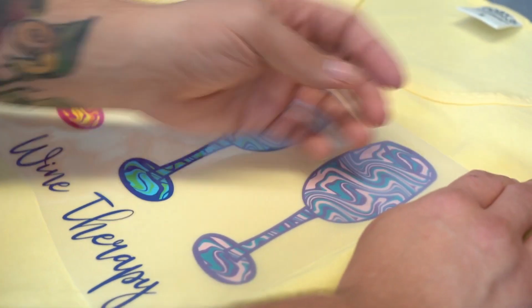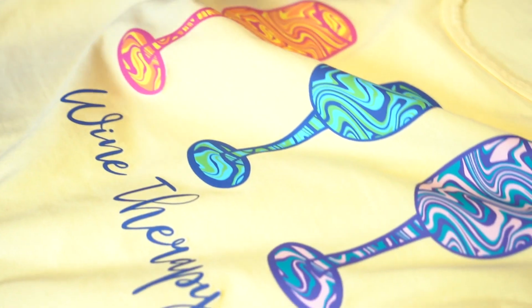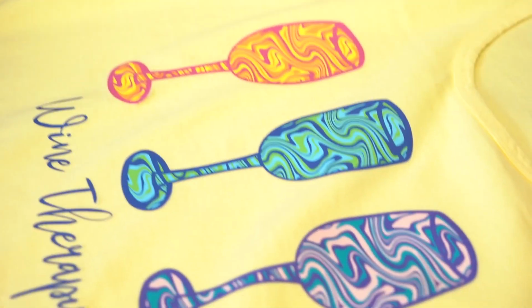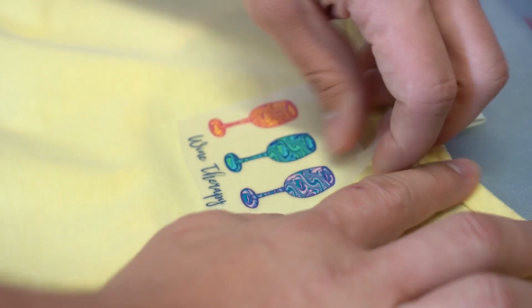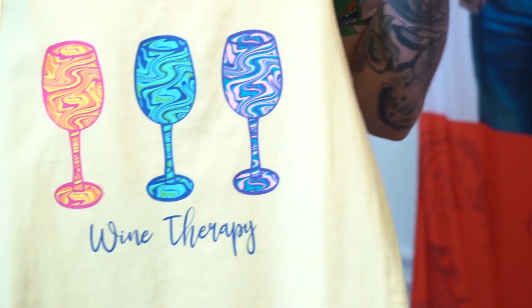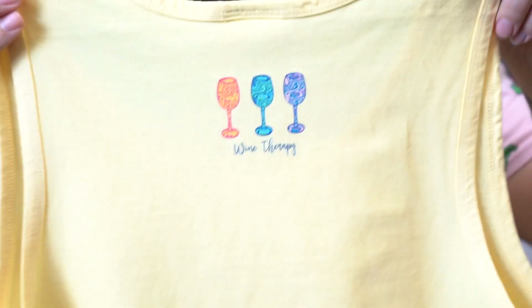Now that it's cool to the touch, we're gonna take it and we're gonna peel it. Don't be afraid if it starts to pull back. As you can see here, my image is fine. Now, this one's cool to the touch as well, so we're gonna peel it off. And that is how we use the Ultracolor Soft transfers to print on the front and on the back.